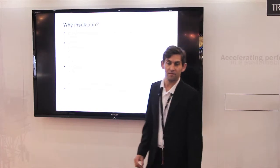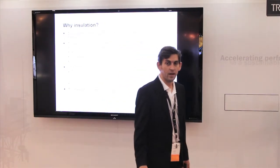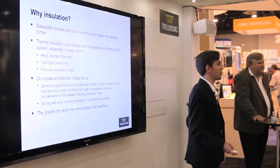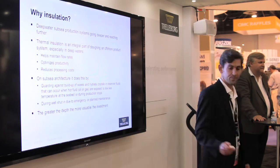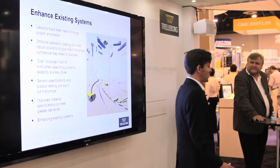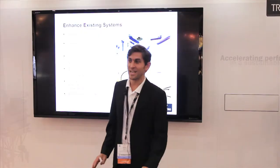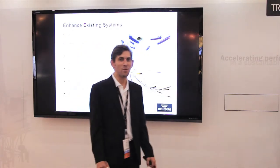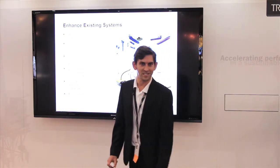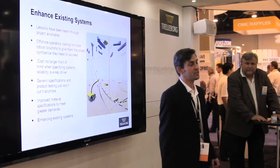The greater the depth of the fields, the more expensive and more tricky it is for intervention should there be a blockage in the system through hydrate formation due to cool down. Okay, so it's been an industry well-known secret that there have been some issues with insulation systems in the past, and in more recent times it's been rather well documented. So how has Trelleborg gone about addressing these issues?